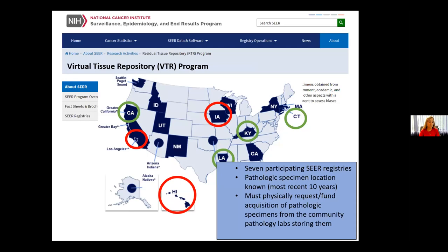And the pathologic specimen location is known for the most recent 10 years. So this is current. The oldest the tissue samples are is 10 years old, but the collection is ongoing. So these are recent tissues. And once again, we must physically request and fund the acquisition of the pathologic specimens from the pathology labs storing them. But what are we proposing to do?